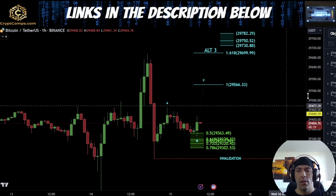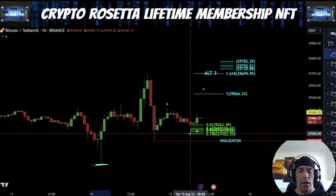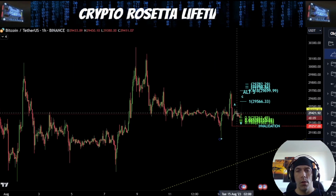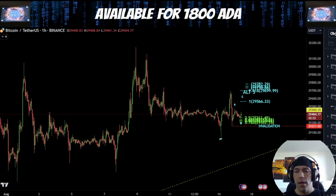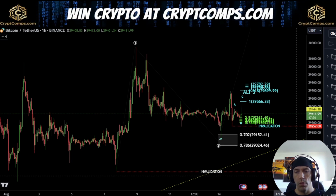Now if we do see something like that, the thing is, if we lose this low, it would make it pretty hard to look at this as an impulse anymore. Effectively we would have to potentially argue this is in a bigger W, X and a Y if we want to look at it in that way. But really, if we lose this lower zone here of this 28,701, then it would be invalidated.